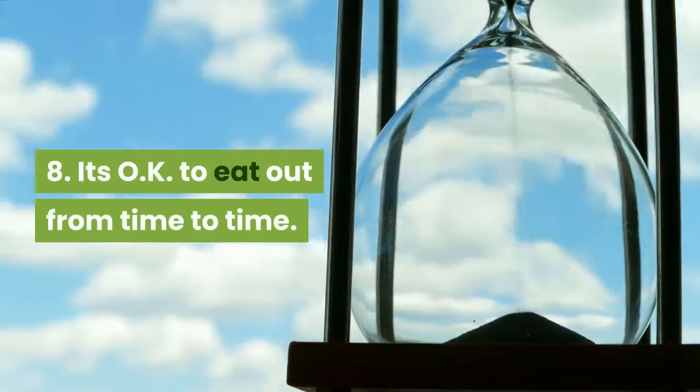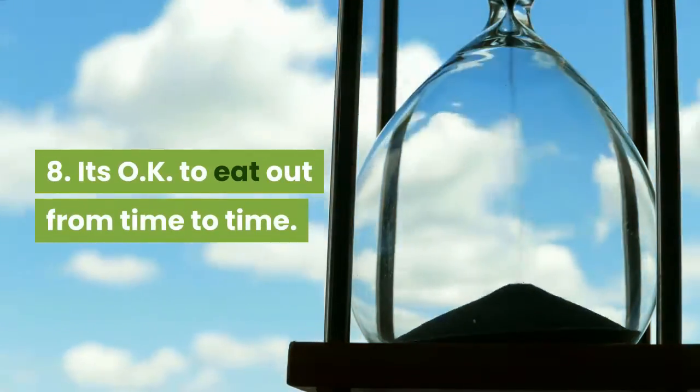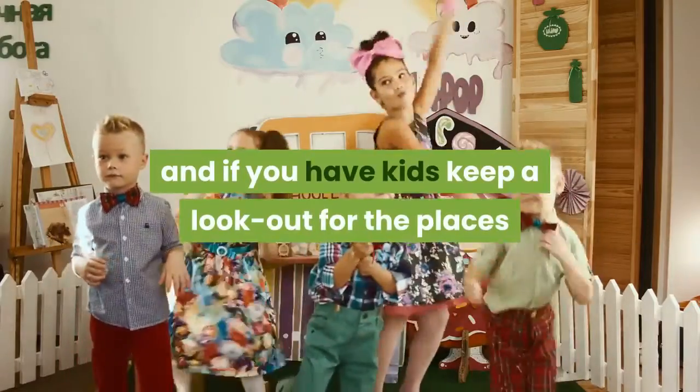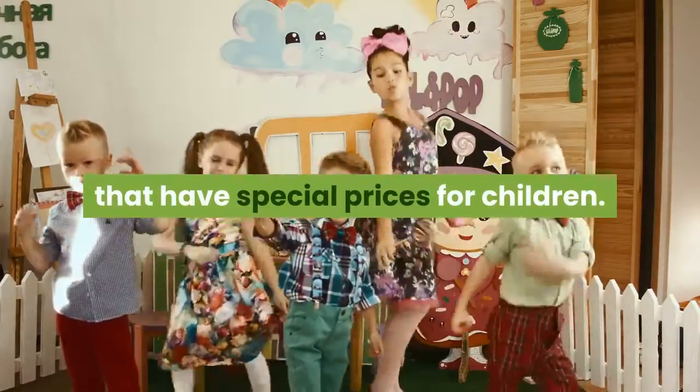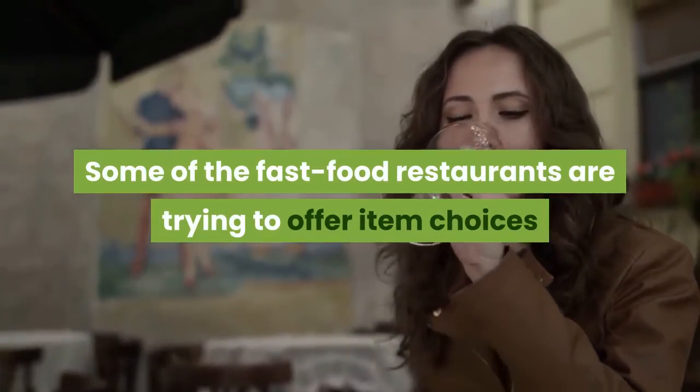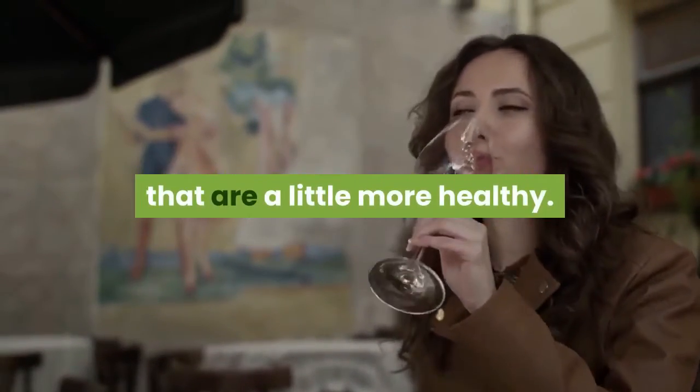8. It's okay to eat out from time to time. Clip coupons for these occasions, and if you have kids, keep a lookout for the places that have special prices for children. Some of the fast food restaurants are trying to offer item choices that are a little more healthy.